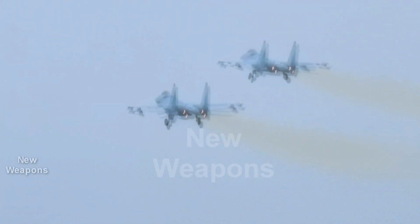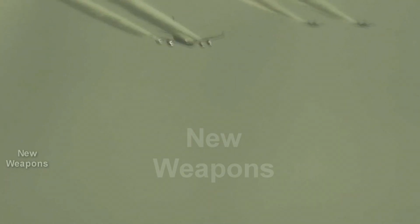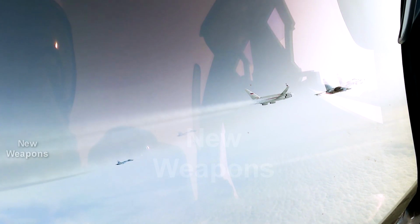Russian President Putin flew to the UAE capital Abu Dhabi, the first footage from Abu Dhabi. The Russian president is scheduled to hold talks with UAE leader Mohammed bin Zayed Al Nahyan.